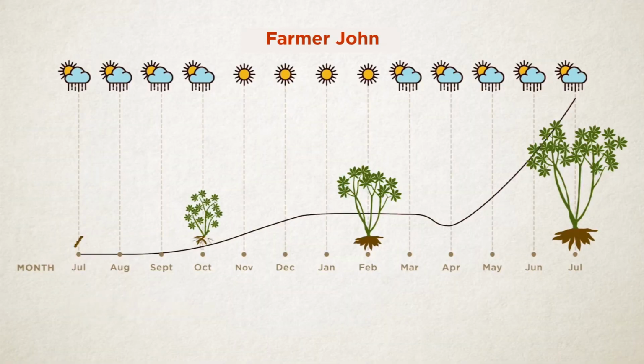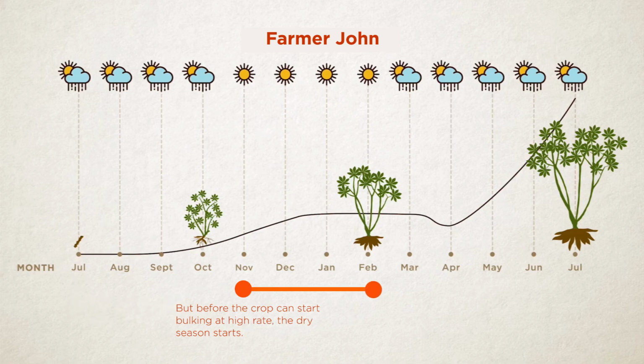Let's look at another example. Farmer John also grows cassava in the same area, but he plants his cassava in July, halfway through the rainy season. His cassava receives 4 months of rain and establishes well. But before the crop can start bulking at high rate, the dry season starts. His crop slows down growth and starts shedding leaves.